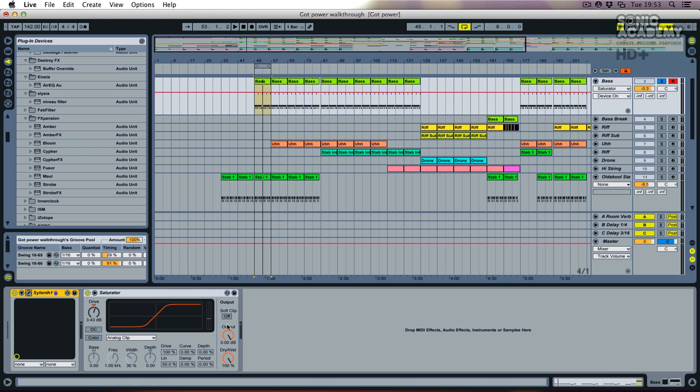I didn't need too much in the way of processing on that. There was a little bit of EQ on the kick, but the bass itself seemed to sit pretty well as it is. So I just put a little bit of saturator on, which, as you can hear, just gives it a little bit of bite, but it's quite subtle, really. It just gives that pluck at the start of the note a little bit more aggression.